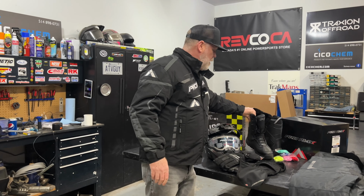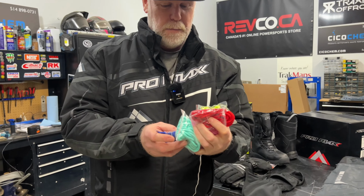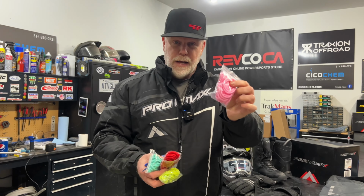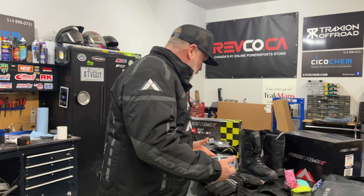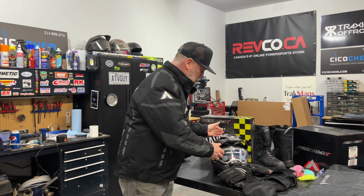Very, very decent. And the cool thing is, if you have women's sizing, well, they give you this. So you have the laces in every color. I think Jason is going to lace up his with the pink. Yeah, it's mine. Again, all of this stuff, $1,000.